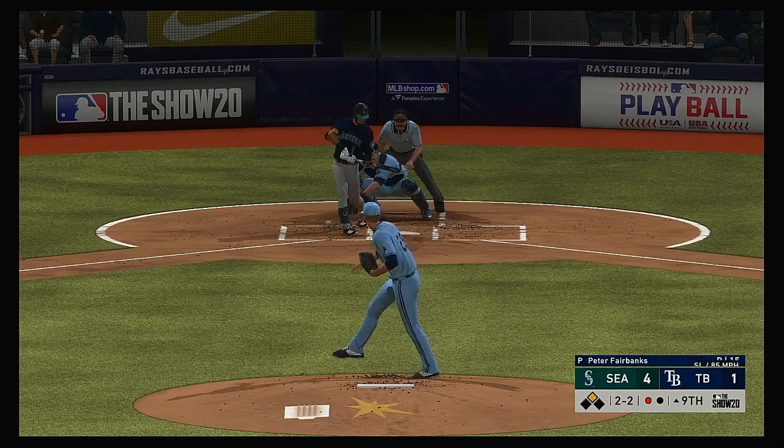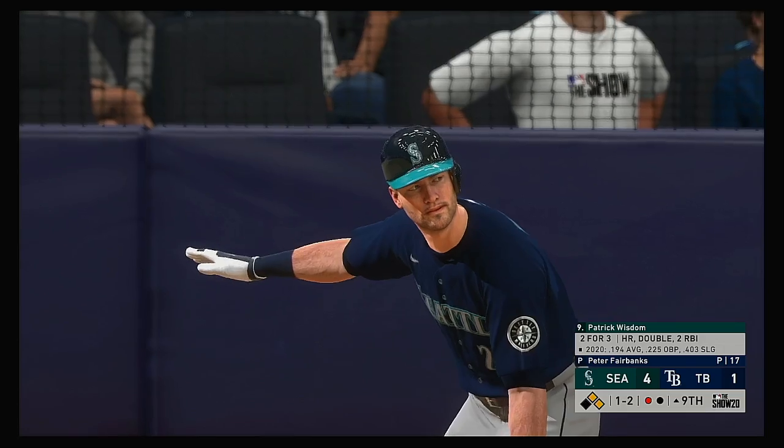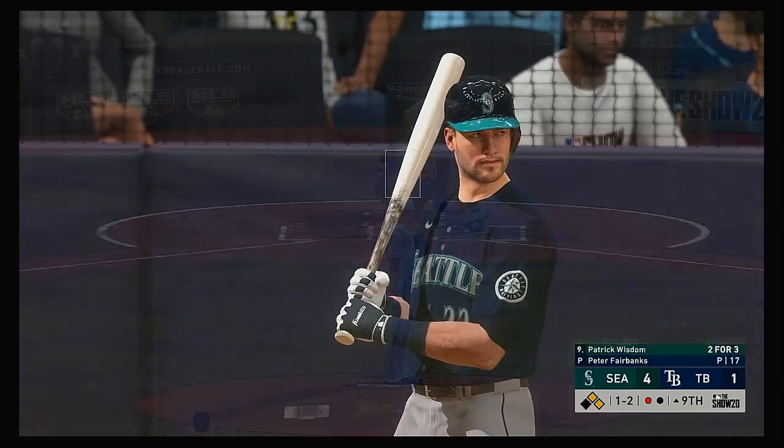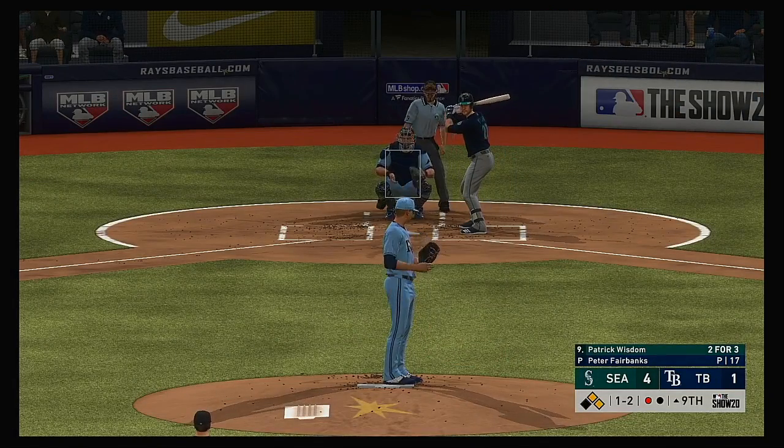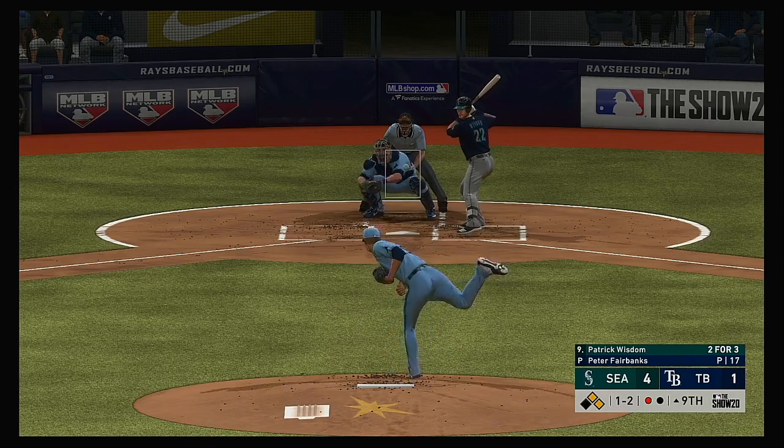Hoping to send him packing. Pitch on its way. And this runs inside, and that looked like it got him pretty good. At the plate now is the designated hitter, Patrick Wisdom. He's 2-for-3 with a home run and a double. The 1-2.